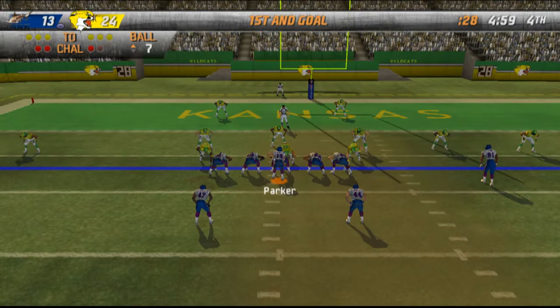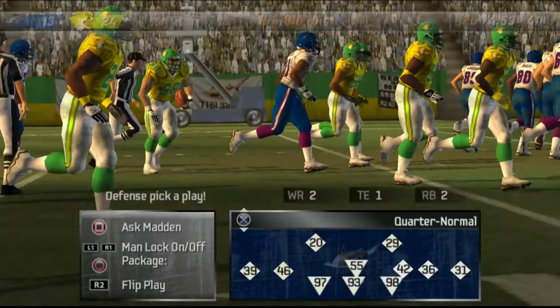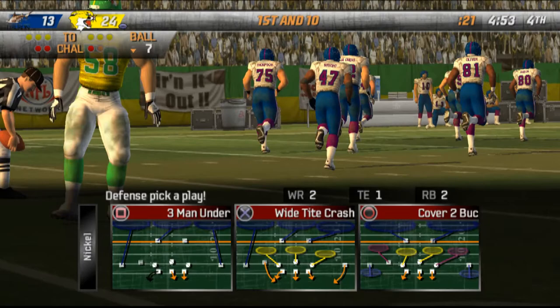Dropping back. Under pressure, pump fakes. Interception. Anderson makes the fourth quarter interception. So after the interception, now it's first and 10.